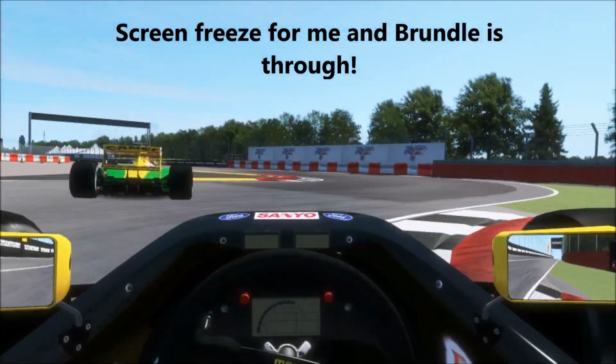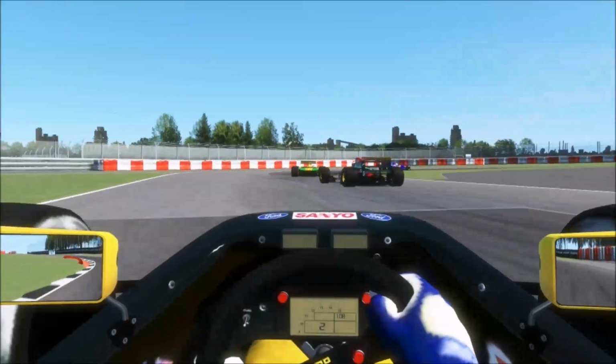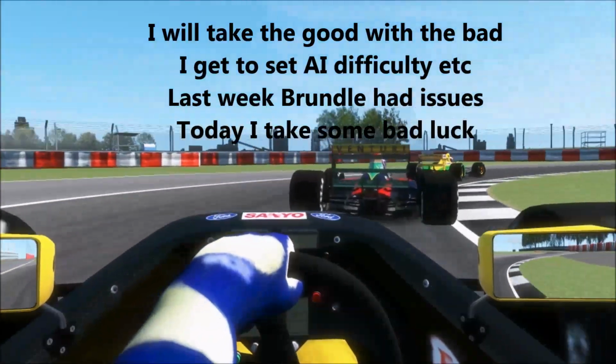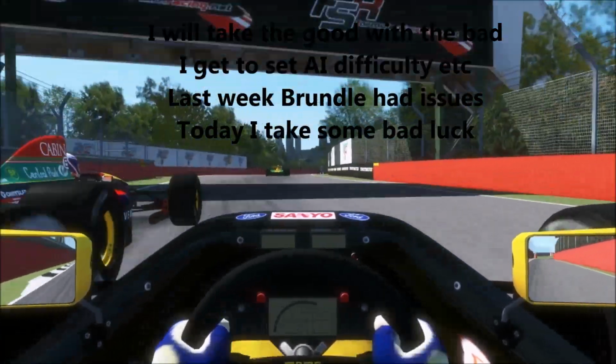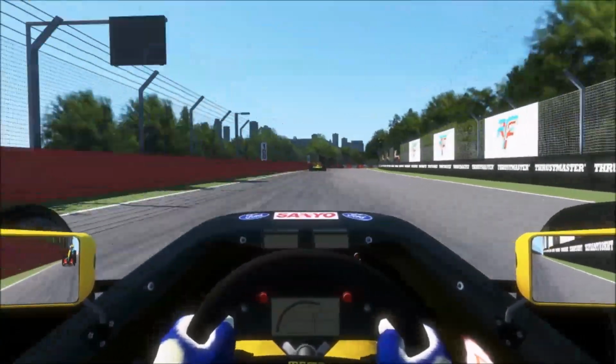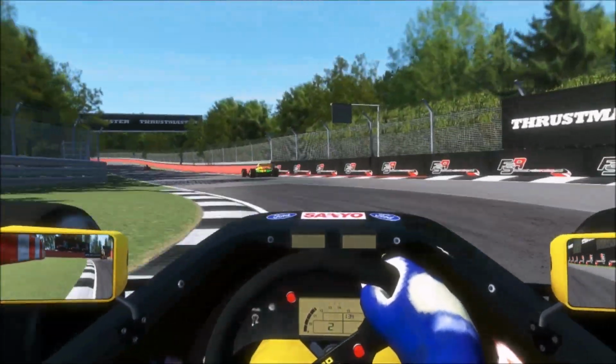And then what happens there, you saw my car stutter. I had a momentary screen freeze, and that allowed Brundle through. So sadly, I was back in P6, Brundle was in P5. I had 15 laps to go to try to make amends, and once again the race was on.